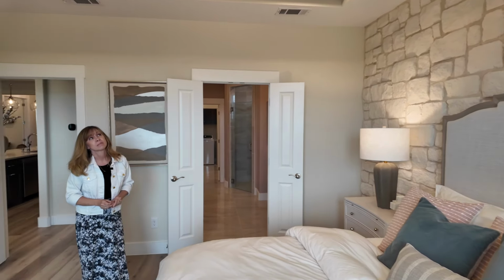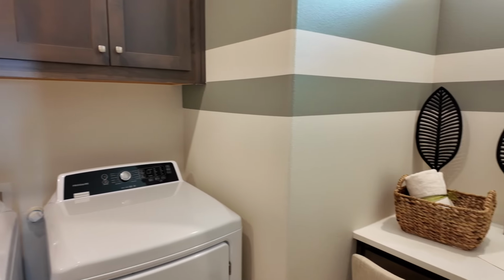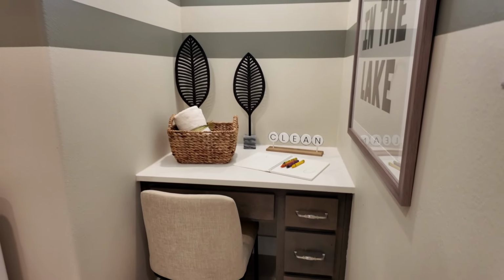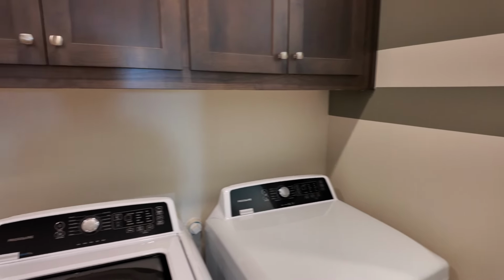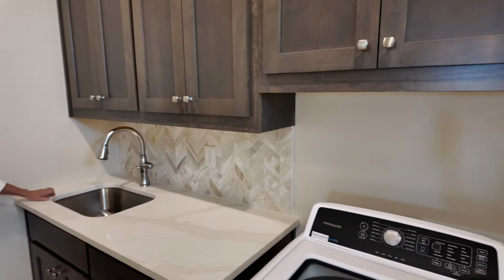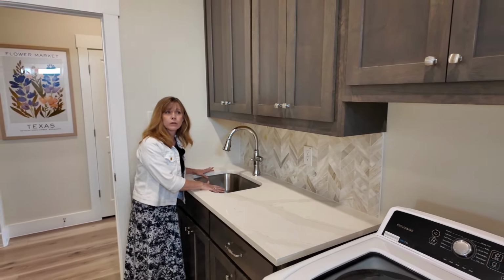And then in the laundry area, they have a little sitting area if you need to sit and do your bills or whatever. Hopefully you don't have a whole lot of those. Yeah, let's not talk about bills. I do like that they have a sink in here. That's nice to have, especially if you have a little dog or anything. You can bathe it right there. No more baseball pants to be washed, so that's nice.